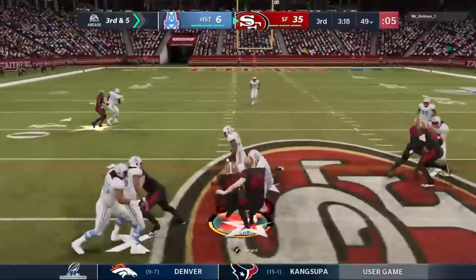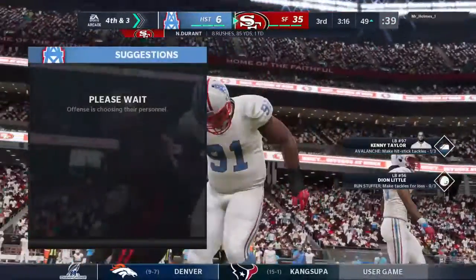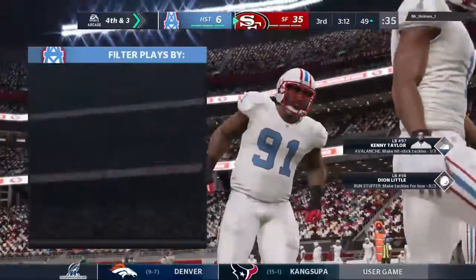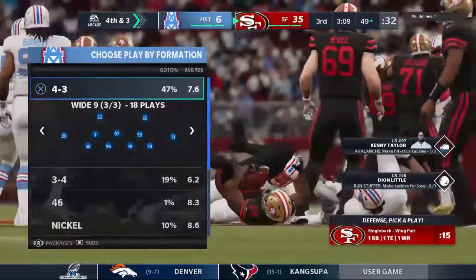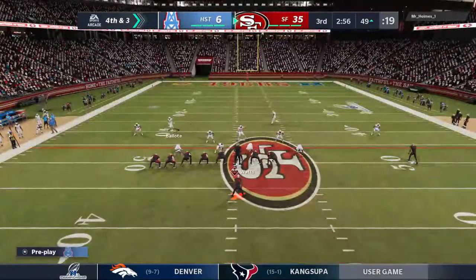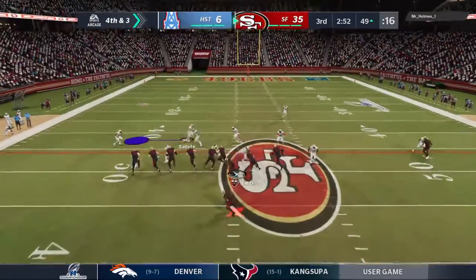On 3rd down, Durant, and they'll get him down about 3 yards short of the 1st. Now that's a mountain of a man that just made that stop, isn't it? But he's more than that. This guy's nimble and quick. More than a space eater, he just made a great play there. Now the offense is not leaving the field. They're going to stay out and go for it on 4th and 3.